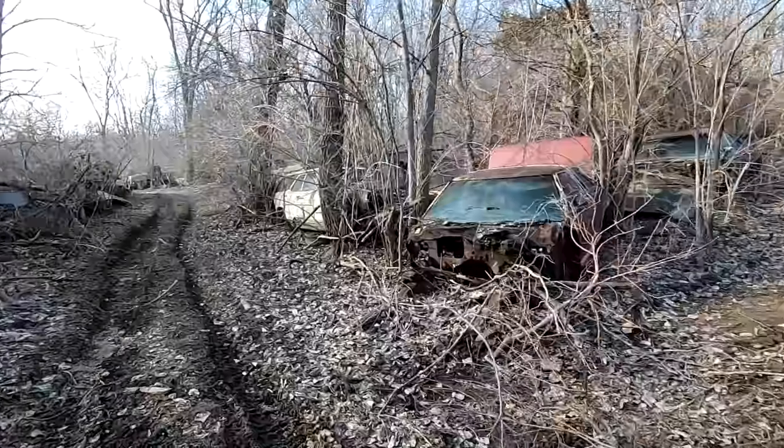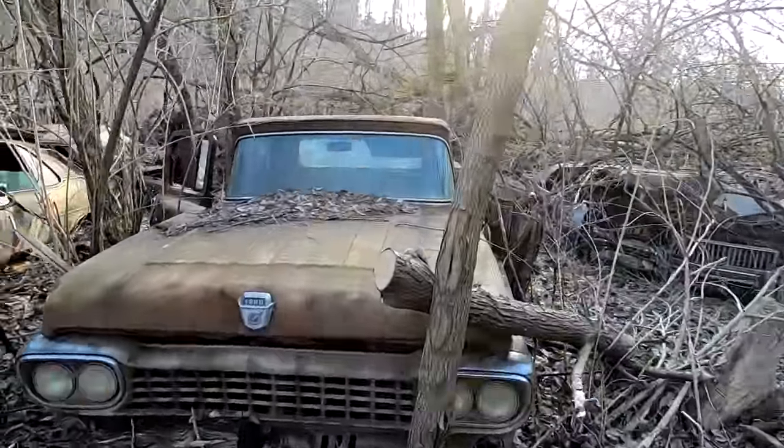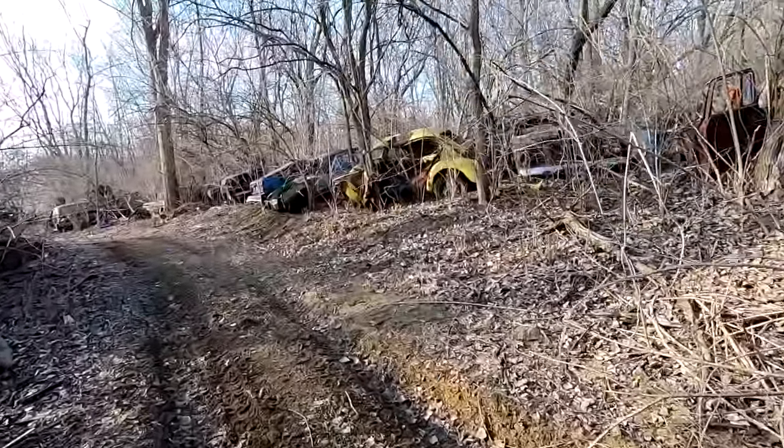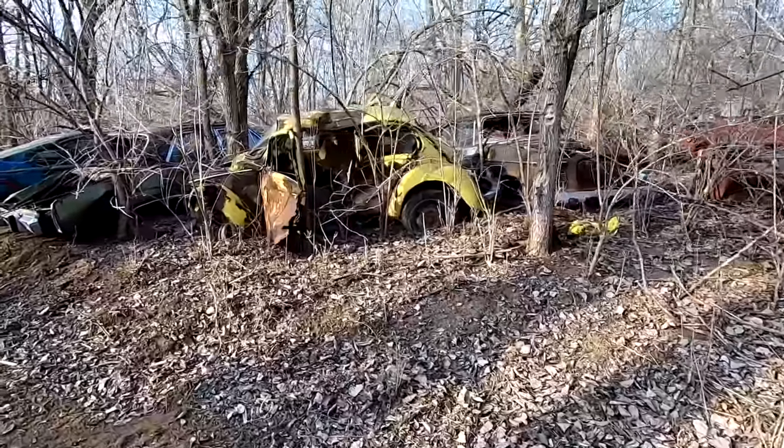Another fork in the road. I enjoy it when it gets calm and quiet out. Another BW.